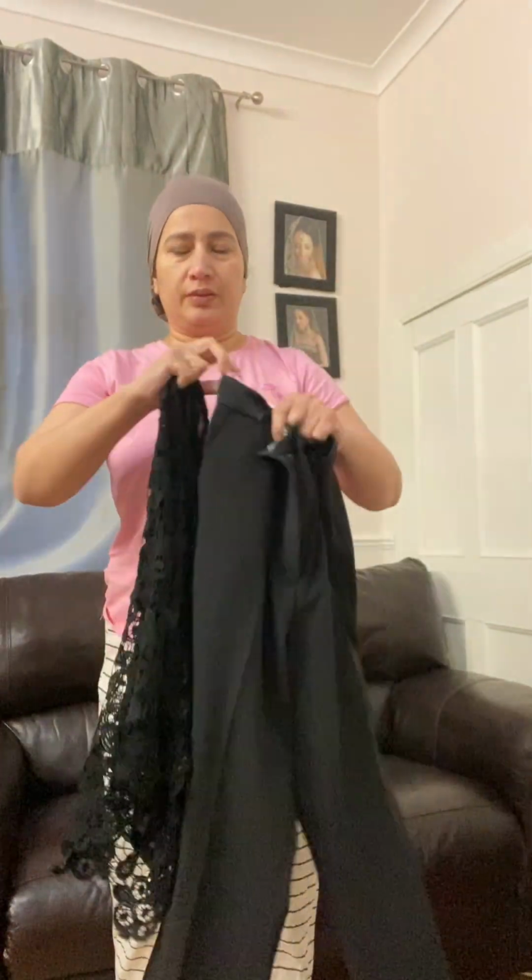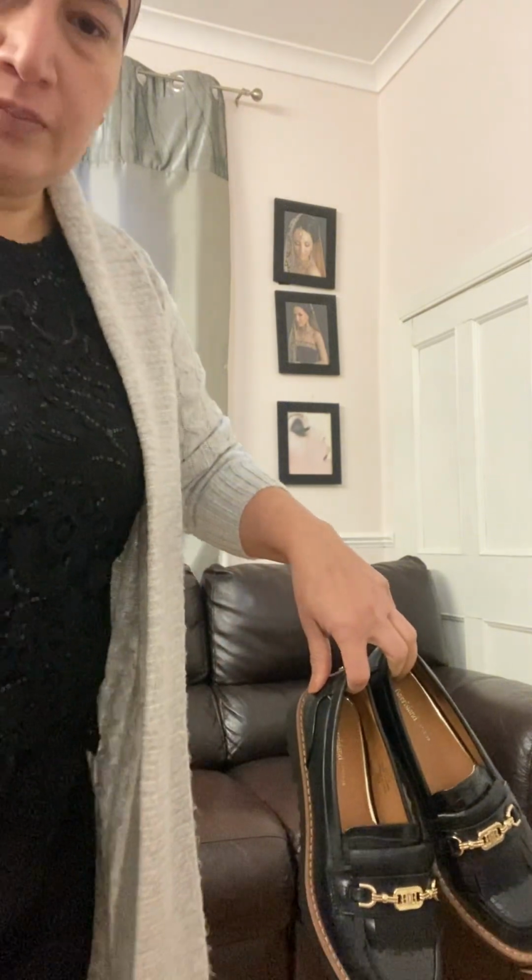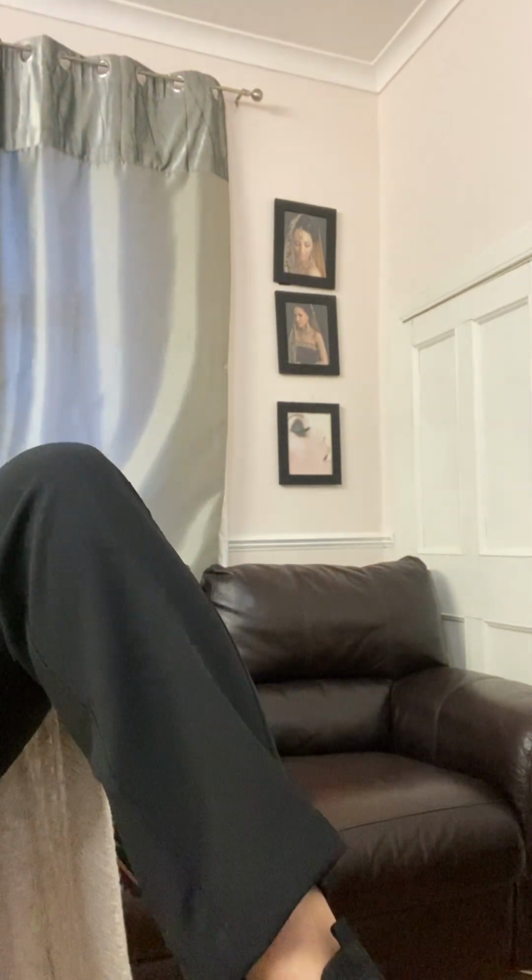Let's get ready from my capsule wardrobe, build an outfit from there, and let's go shopping. I'm wearing a black plain trouser and black top, with a steel grey cardigan to go with it. But because it's very cold in my city, it's been snowing, so I'm going to change the cardigan for the jacket.